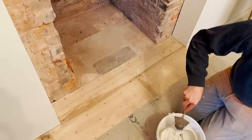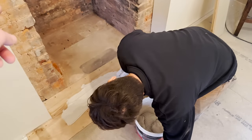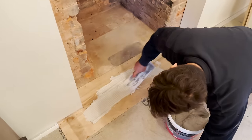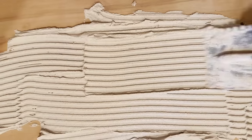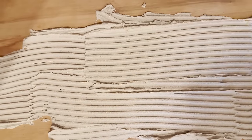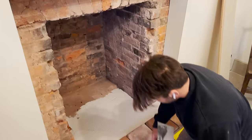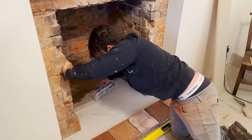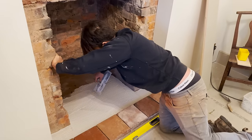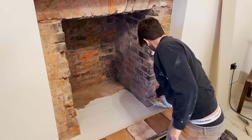We are installing the hearth tiles now. We're doing the opposite of what you probably should do, working from the front to the back. Probably going to regret this, but we want this line to be perfect and then everything back from there. Just think, all this space was hidden behind the wall. We do have a leak in the chimney, which I guess the previous owners didn't realise because they'd blocked up the chimney, but now we've opened up the wall, it rains inside the house, so we do need to fix that.